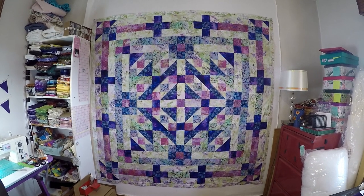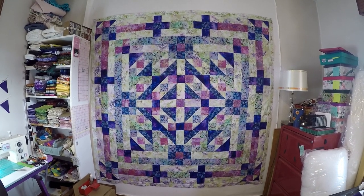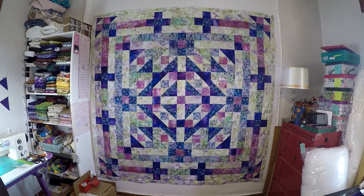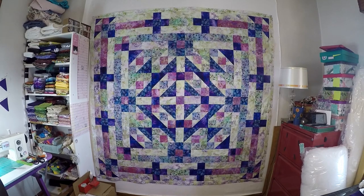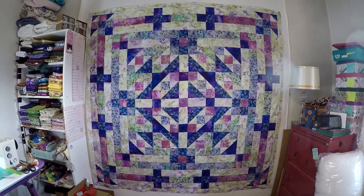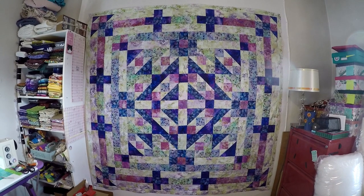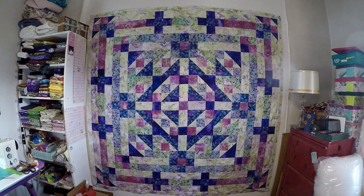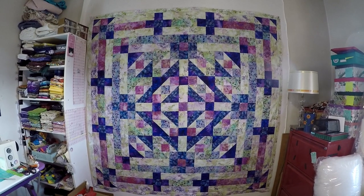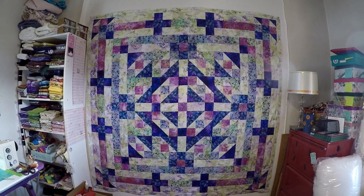I might have to get out my Angela Walters book and get some inspiration, because I'm feeling like something along her style might fit this quite well. I can't promise it's going to be quilted in a hurry, though. It's definitely one that I want to sit with for a while. Something this complex deserves thoughtful quilting, I think.